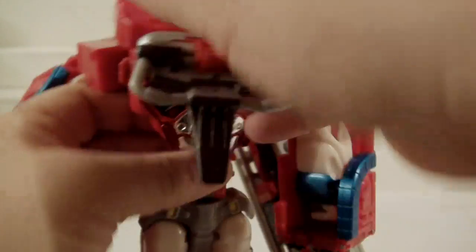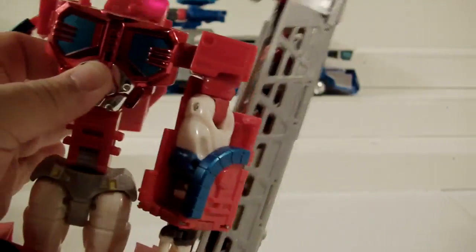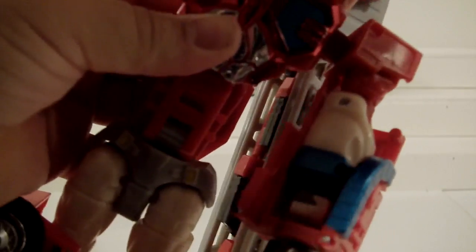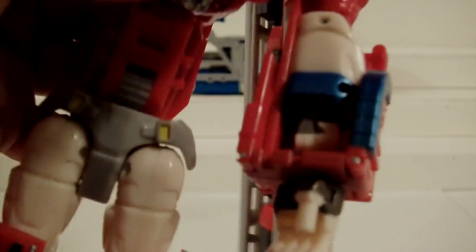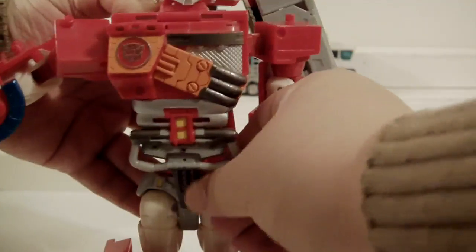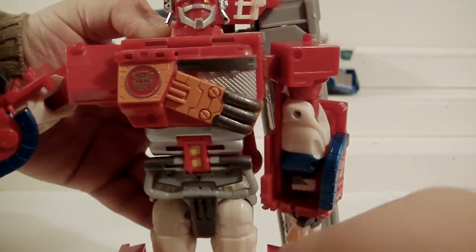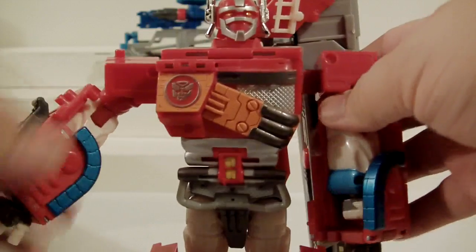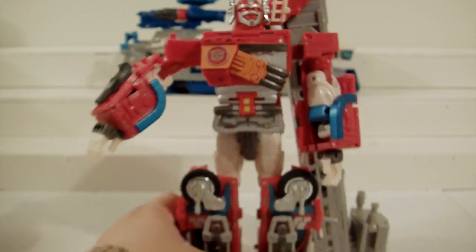It's a little tough. Let me see if I can get this. And there we go. It's a little tough. It's not that the pegs get in the way, it's the ladder that gets in the way, so it's tough to accomplish. As you can see there, I'm really close to the camera.